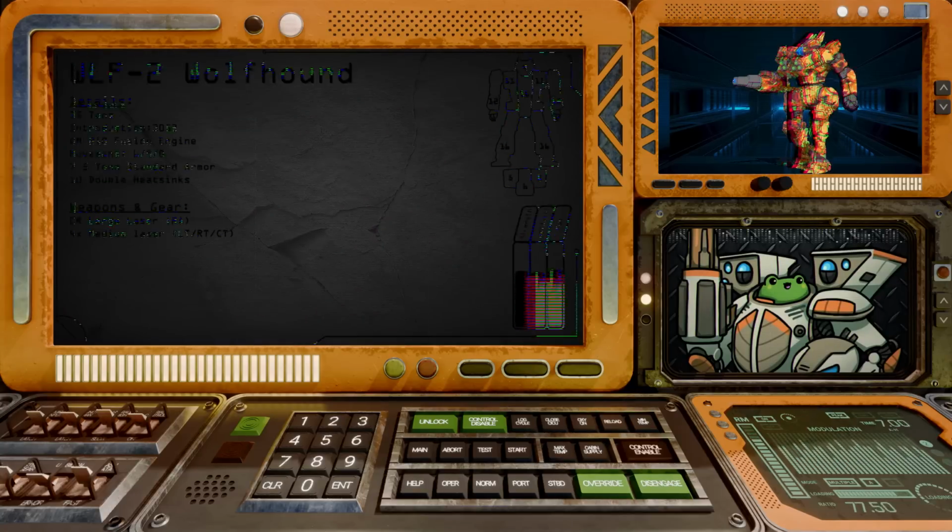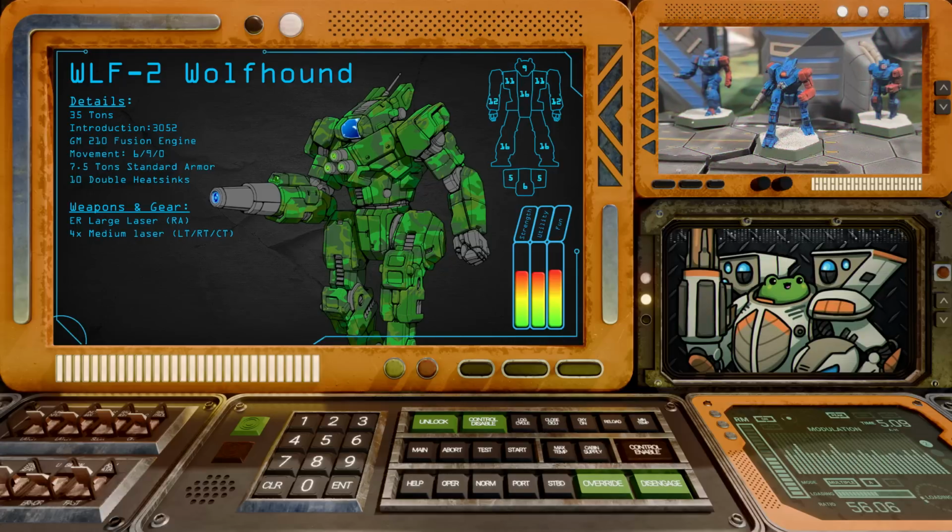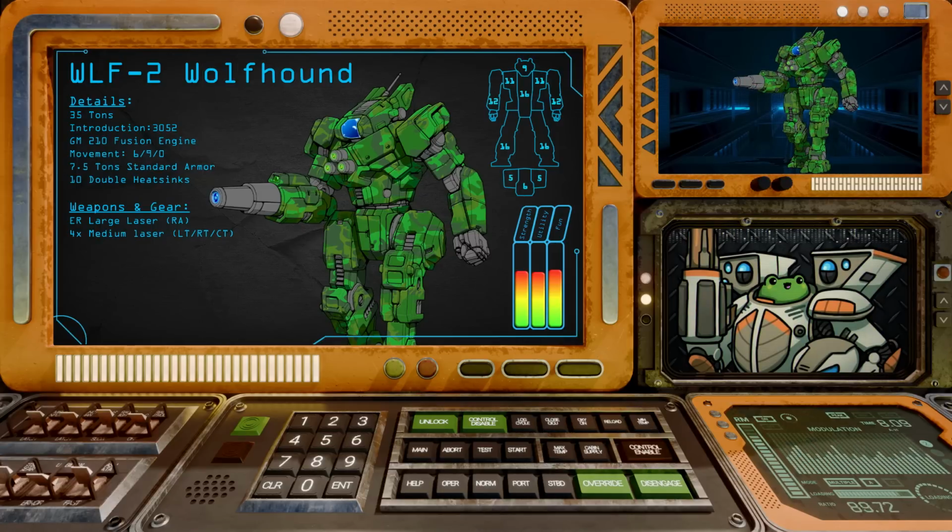In 3052, the WLF-2 Wolfhound was introduced, which incorporated the much-needed double heat sinks into the design. Now unburdened from the heat woes with the ability to sink 20 heat per turn, the logical next step, as is so often the case for these Helm Memory Core upgrades, was to slap a large laser onto it. In the case of the Wolfhound 2, it's not that egregious, and adding the range to the primary weapon really does help a bit with the mech's ability to survive a battle.